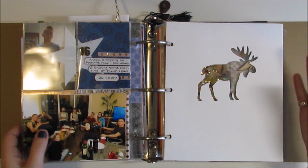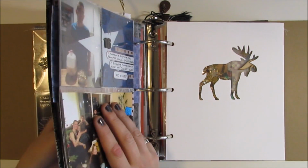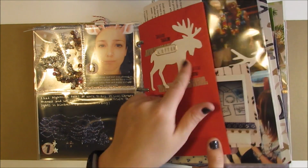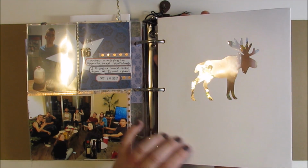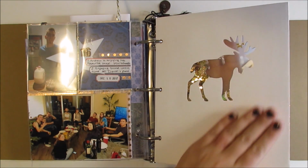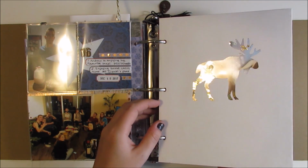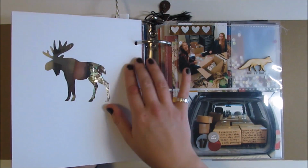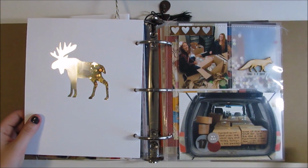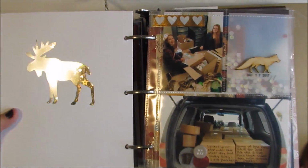So previously I used this moose cutout on this envelope right here, but I got the cutout from this. So I die cut this using my Silhouette machine. The moose is our exclusive moose from Wild Whisper. We don't actually sell the cut file, but that's just something you could maybe get if you take one of our classes. We have exclusive stuff.